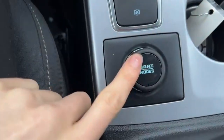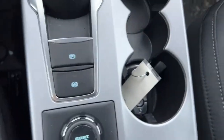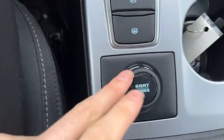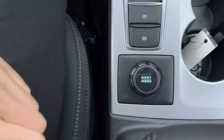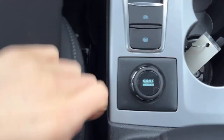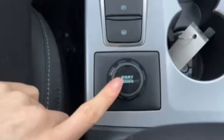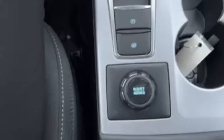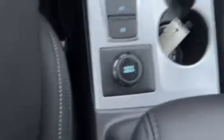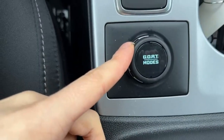Really helpful. Down here, we have something called the GOAT modes. And the GOAT modes, I actually didn't know what this was, so I had to watch a couple YouTube videos on it. But apparently this is your drive mode selector, and it stands for goes over all terrain, which is easy enough. I don't know why I didn't think of that, but here it is. That's the acronym.